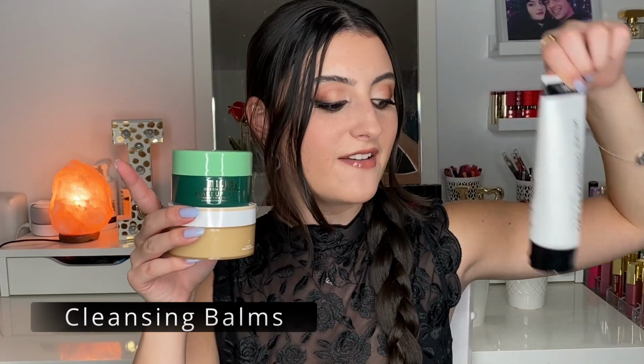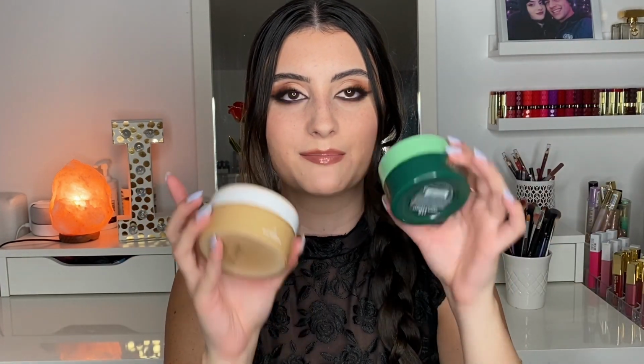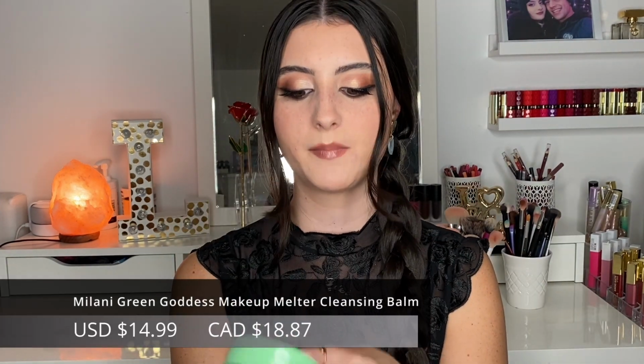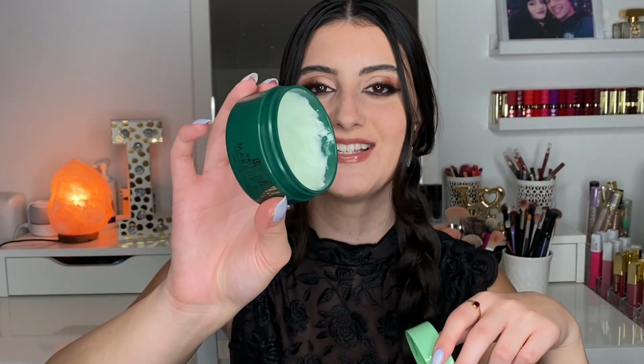And now let's talk about probably one of my favorite types of cleansing slash makeup removers, and that is cleansing balms. This is the Milani Green Goddess Makeup Melter Cleansing Balm, and this is made with cannabis sativa seed oil, and this one is one that I have definitely used a ton. As you can see, I absolutely love this cleansing balm.